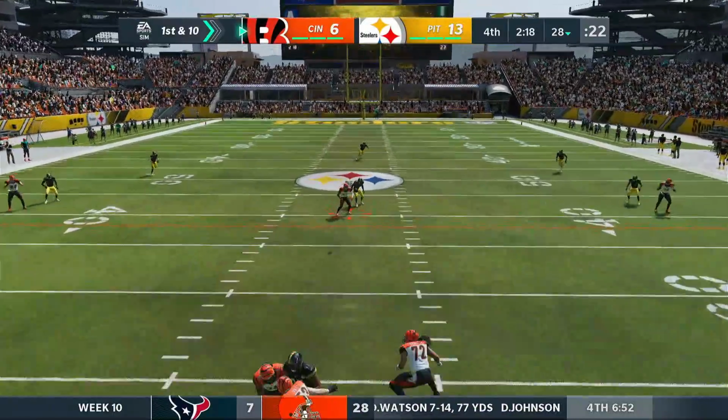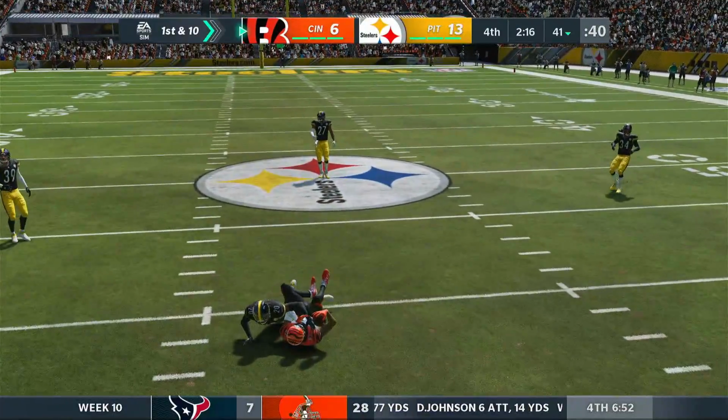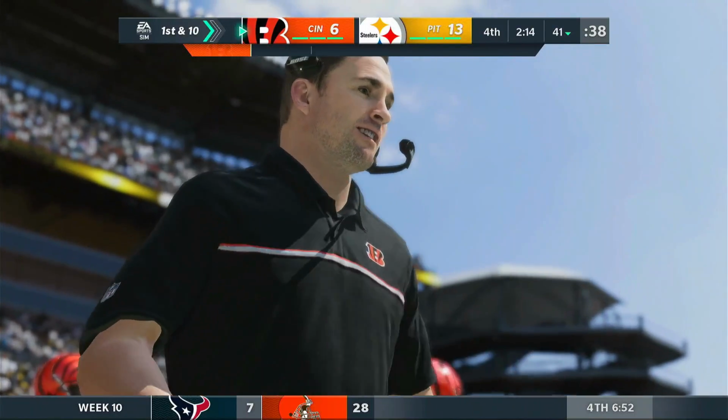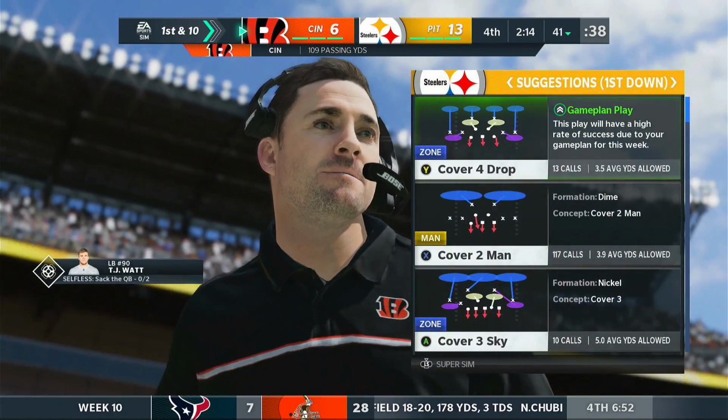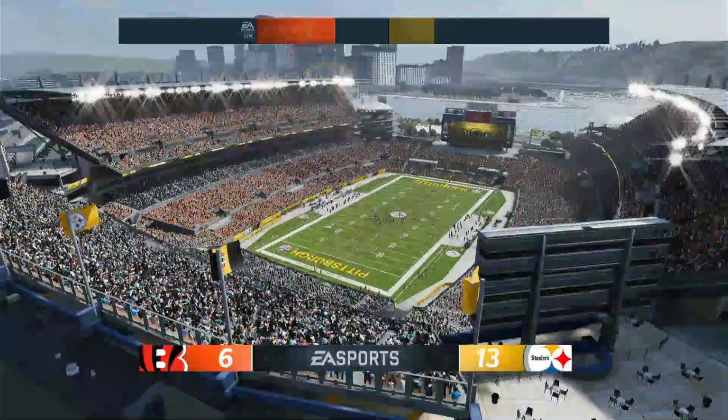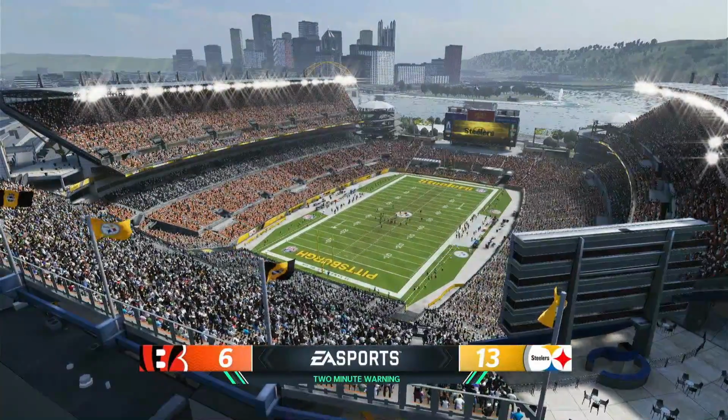Throwing now, Burrow on first down. Boyd's the target, and he has it over the middle. And they get him down, but not before he takes it across the 40-yard line. It's a gain of 13, and the Bengals have a first down. Cincinnati. Fourth quarter, down to the final 2 minutes, and we've got a one-score game.